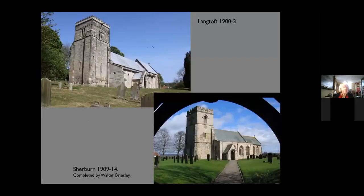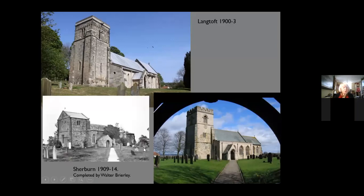And these are the last two churches, at Langtoft up here, and Sherborne, both rebuildings. Sherborne quite massively rebuilt, because the very strange tower was taken away and replaced by a much more conventional one. But when Hodgson Fowler died in 1910, as I mentioned, Walter Briley finished off the work.